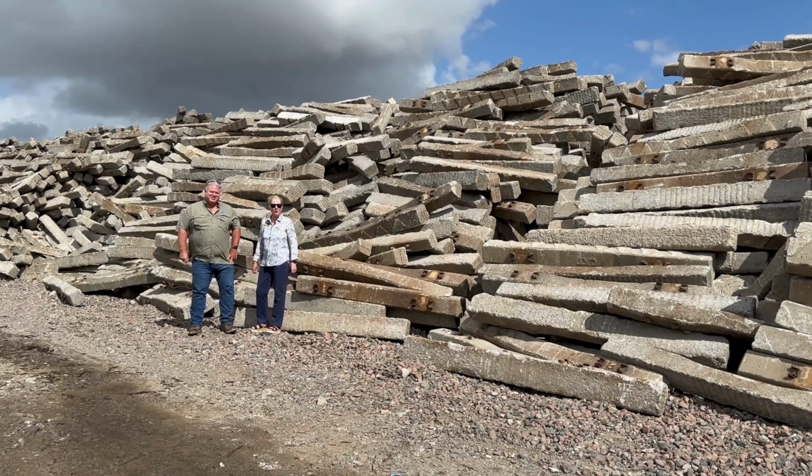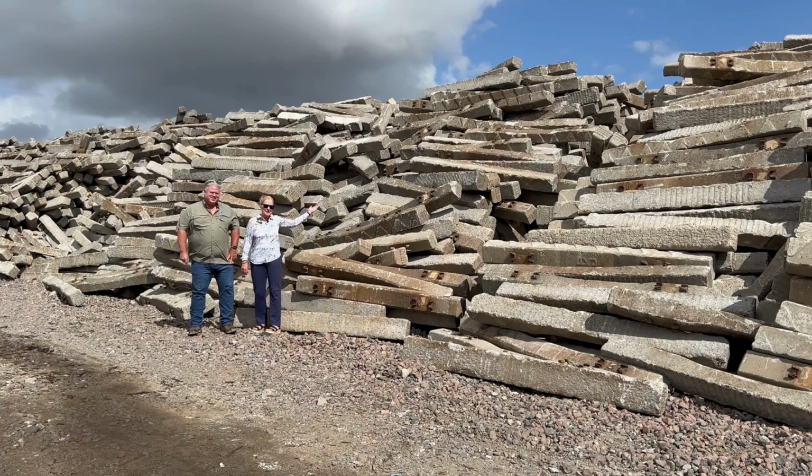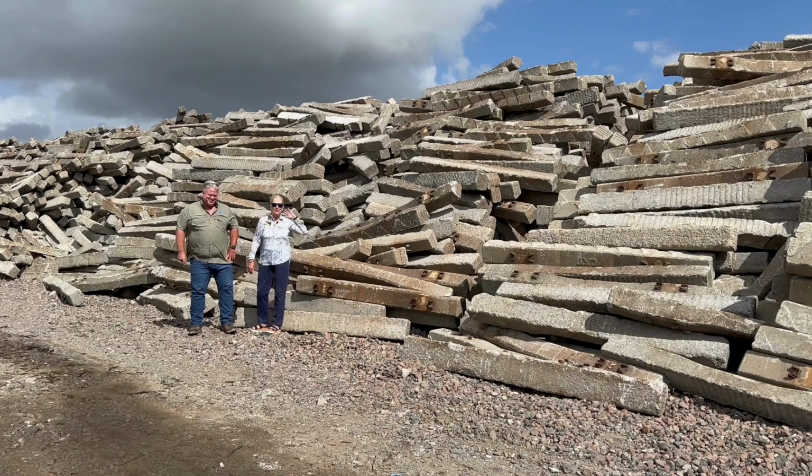You won't believe where we are. You think this is sexy? Well, you bet it is, because you're going to find out today why we're standing in front of this big pile of concrete and why it's important to us here on the island.